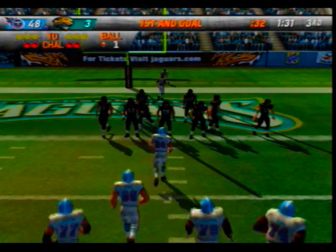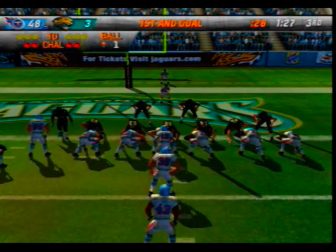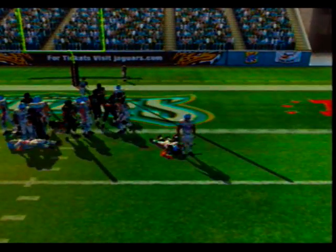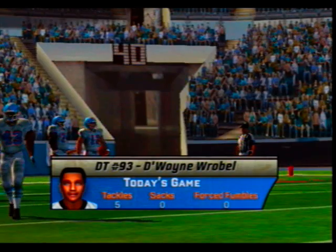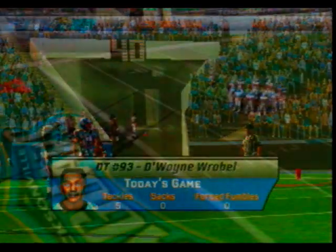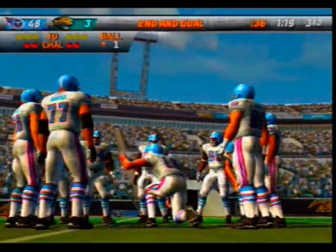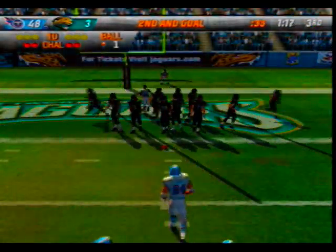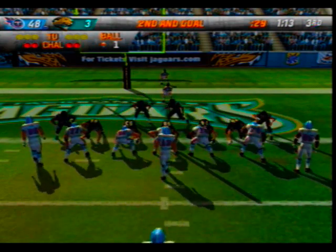It's first and goal at the 1. He'll sneak it. Number 93 comes up to make the play. That was actually designed for the quarterback to run, and that's just what he did. One more yard for the touchdown. On the 1 yard line. Come on! Watch the play.